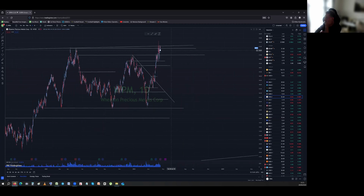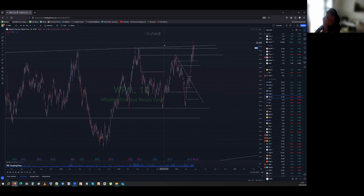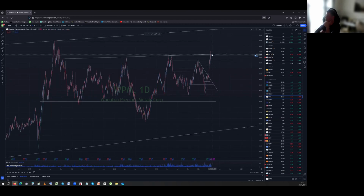I think Wheaton's just going to keep going up because these royalties are going to make so much money. You know, some of the deals they have with a lot of the companies they own, where they pick up royalties from, they just make so much money as the price goes up, as the miners make more and more money. So I don't see how they'll care much about my technical levels.